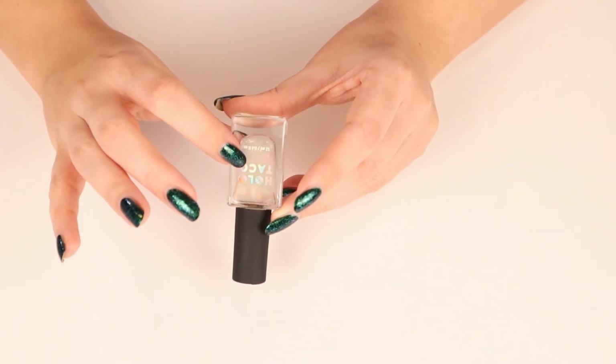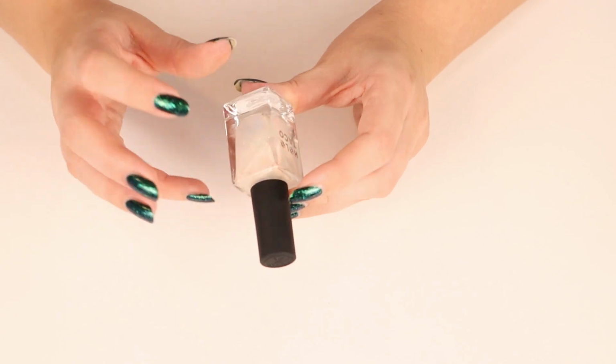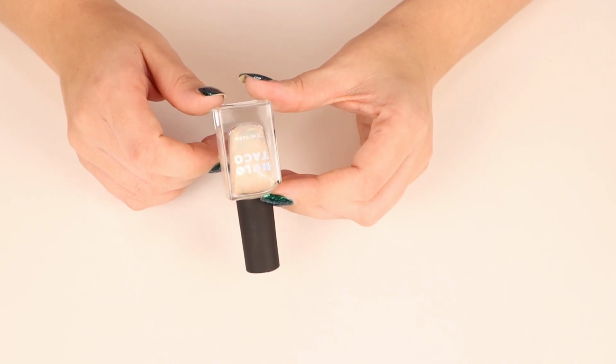Here we have Holo Taco Scorch Earth. This is another shimmer top coat, which is this very shifty situation, but it's not a glitter. It's really like a shimmer shift, really beautiful. It has this yellow golden green situation going on. Really like it. I'm keeping it.